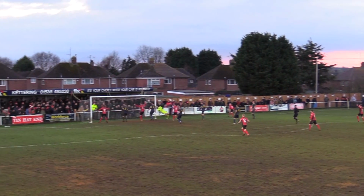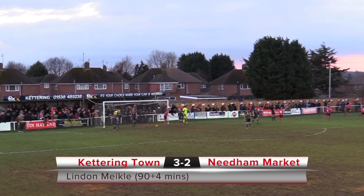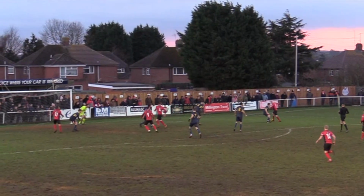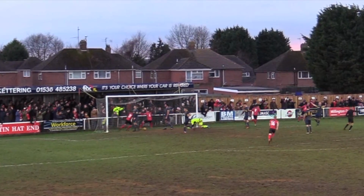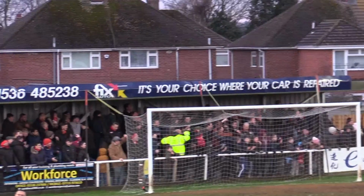Great shot, and then the goal. Oh! What a finish! Lindon Meikle on his right foot. What a fantastic finish from a tight angle. And more drama here with a late goal for Kettering Town. Fantastic finish, Lindon Meikle. No chance at all for Jessup.